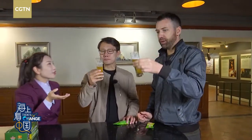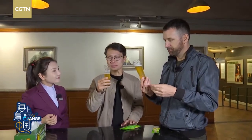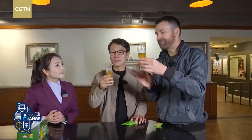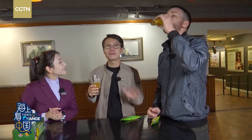You can feel the passion of having beer. It's pretty cool when you go all the way down. Tastes pretty good actually, it's quite fresh. So now we are professional beer tasters. Next time when I go to the pub, I'll do this. Wow. It's like drinking wine. I never knew that there was this special etiquette when it comes to beer drinking.